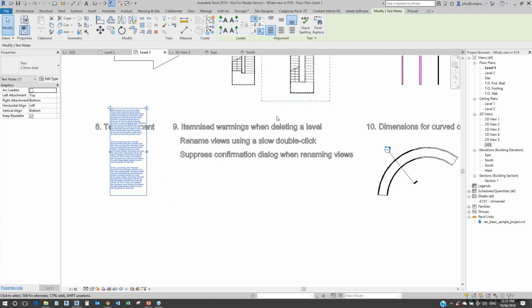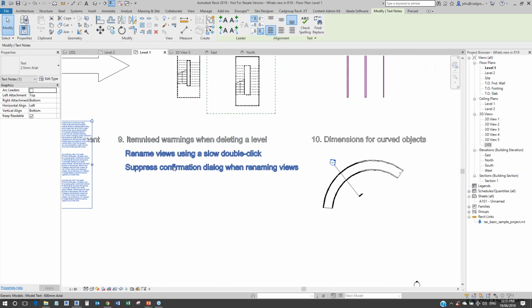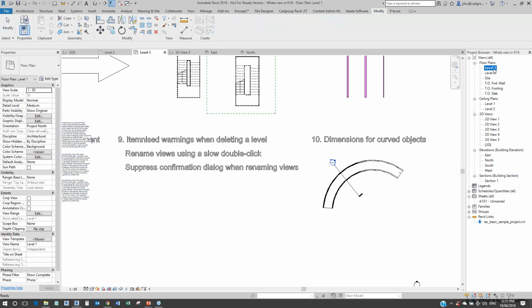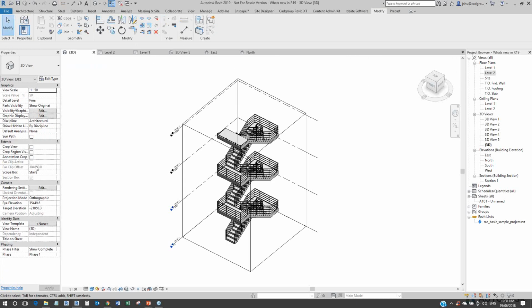And those 3 ones, so itemized warnings when deleting a level, rename views and the suppress confirmation. I'll just quickly show that. So starting with renaming views. One click, give it another slow click. Now we're in the renaming mode. So that will save us a couple of extra clicks. And going to the 3D view, let me uncheck the scope box.